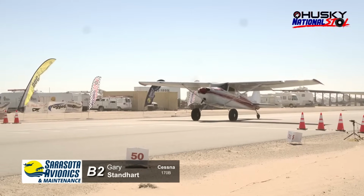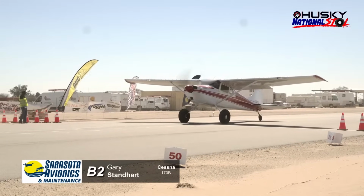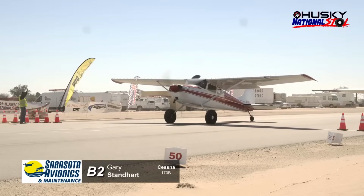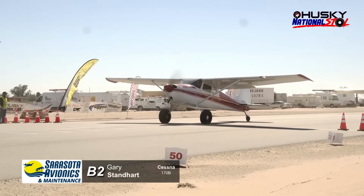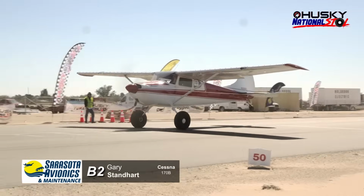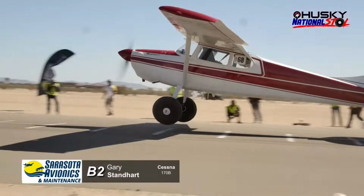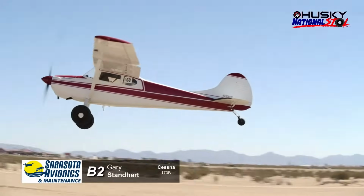After that is Gary Stanhart, Cessna 170 Bravo, based out of Wickenburg. Yes, he's definitely a local guy here. Again, Sportsman STOL kit, the MT prop on here. Picks up that tail, drops it, lowers the flaps at the same time, about 100 foot as well. So that's a pretty good effort there.